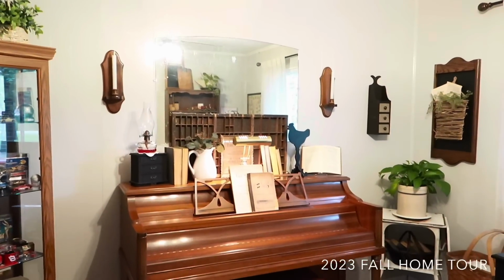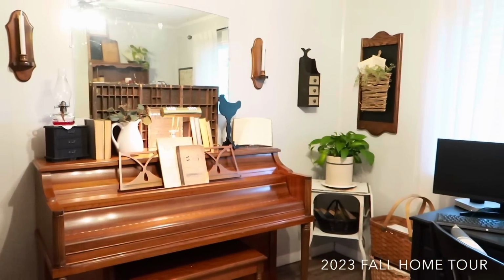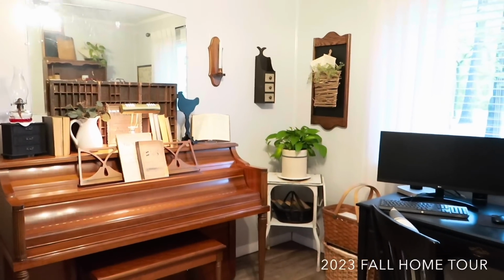Okay, so this room, you will often hear me call it our homeschool room, and that's because for years and years and years, this was our homeschool room.